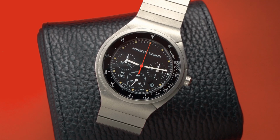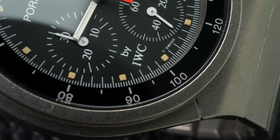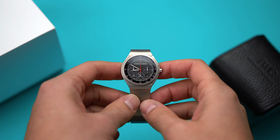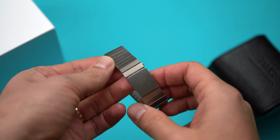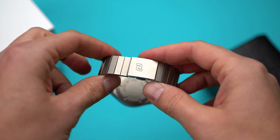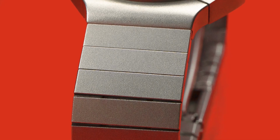All variants though use tritium lume on the markers and hands, which means that by now the markers and hands have gone dark, but have patinaed into a rich, buttery color. The case and bracelet hold to that clean, modern aesthetic. The titanium is bead blasted and sleek, with a Porsche Design logo on the single button deployant clasp. Each link in this bracelet is exactly 5 mm long. I've read that IWC told the German military the bracelet could be used as an emergency ruler to measure maps. It's possible, but I'm skeptical.